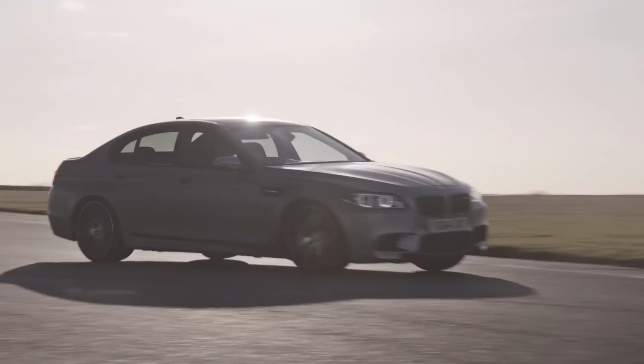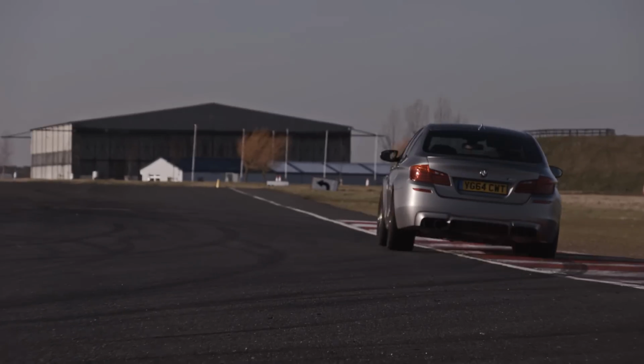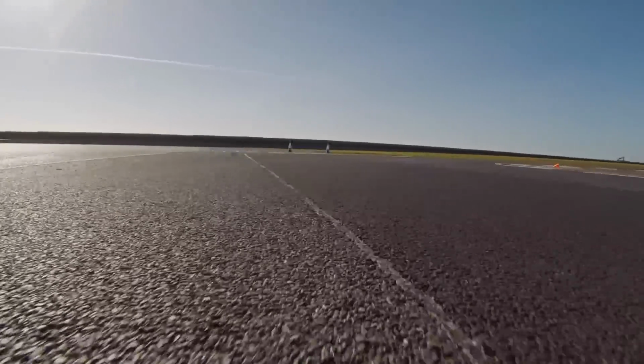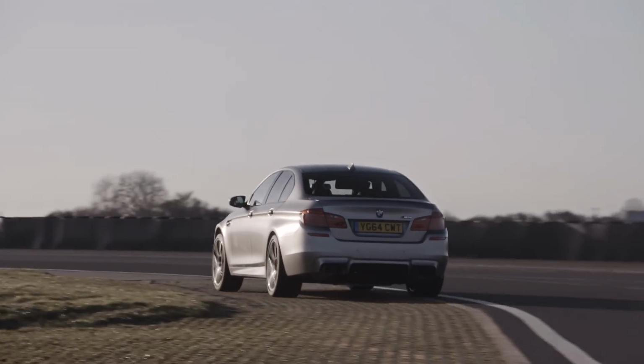I'm so impressed at how well this car copes on track, given that with me on board and a tank of fuel, it's over 2 tons. Hustling this car around the track is all about getting the front end locked in. If you go in too hard, if you go in too fast, you'll just push on in understeer. Despite having a load more power and a load more torque, we've actually got better traction in the M5 than we do in the M4.